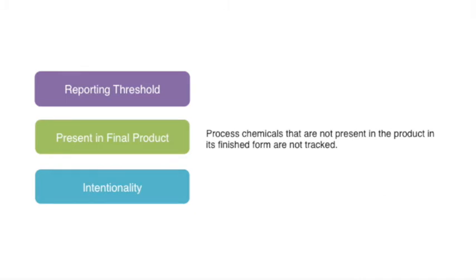Process chemicals, those used during manufacturing to do something specific like reduce water, may or may not be present in the finished product in the building. LBC requires information on the ingredients present in the finished product, not those that will have disappeared by the time the product is installed in the building.